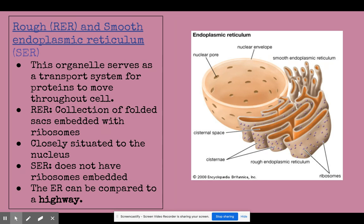So they are like the highway for the ribosomes. Think about it in a way that the ribosomes are being made in the nucleolus, and they are sent to the rough and the smooth endoplasmic reticulum so that they can be transported throughout the cell. Think about it as the highway. They're in charge of getting the ribosomes to where they need to go. And once again, the rough endoplasmic reticulum is called rough because it has the ribosomes attached to the outside of it. The smooth does not.